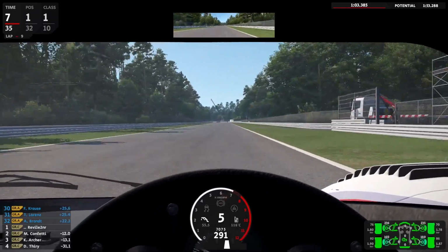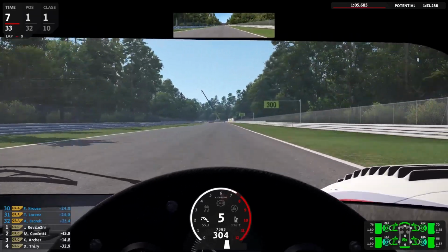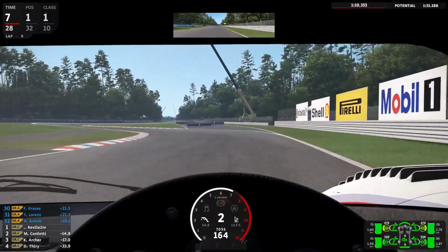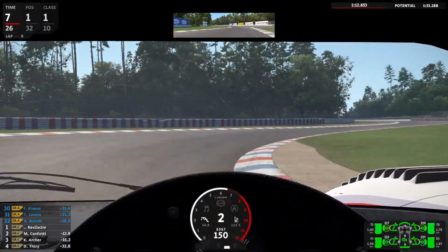Oh, jeez. Man, I'm so happy they added this game, or this car. This car is so awesome. I have a soft spot for Corvettes. They're fantastic.